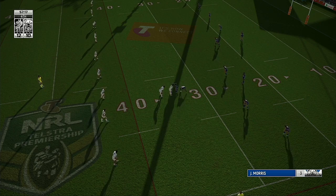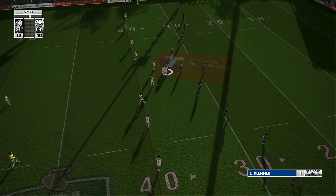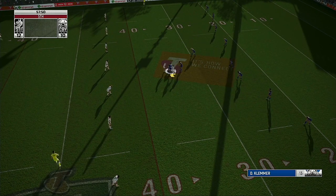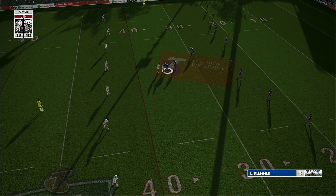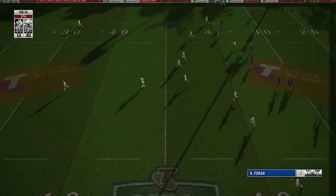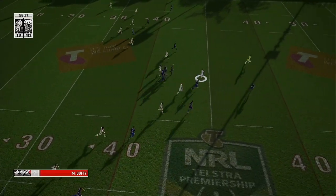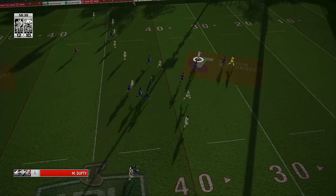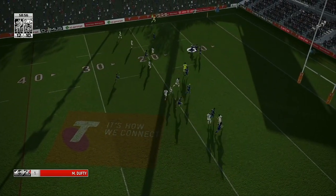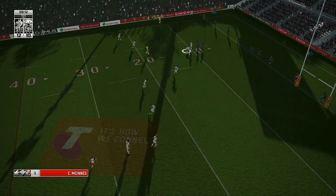He's held there. Marshall King. Swept in the tackle. A pair of defenders there. Thorin punts it. And he's right in position to field the kick. Off the left foot. Now he stretches his legs. They're closing in. Finally wrapped up on the 10-metre line.